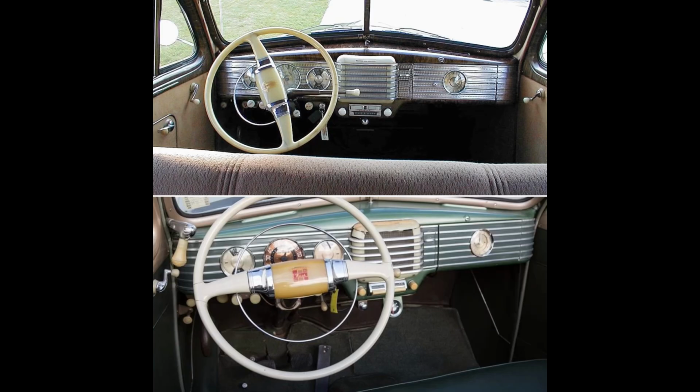Looking at the dash, they are very similar. The 41 has a textured element that isn't found on the 48. Which one do you prefer in the comment section below?